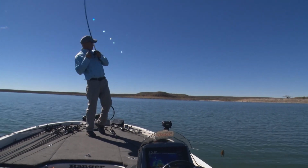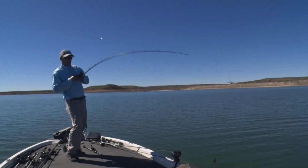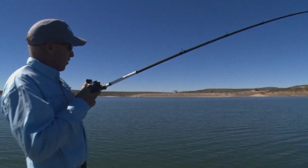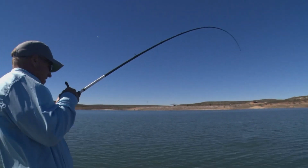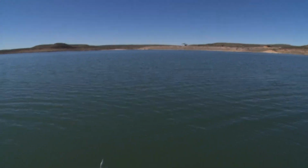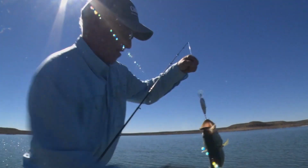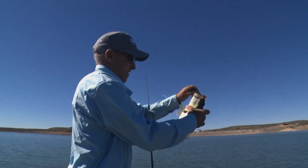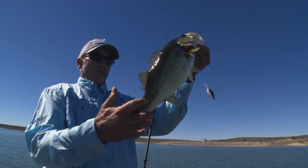There's one. Good fish. It's going on now. Out here in the very middle of this bay. And you kind of wonder what's there when you're looking at the middle. Oh, stay hooked up, dude. Not a giant, barely hooked. But he made it in. That's a pretty good fish right there. Fat, healthy fish. See that? Short and fat. I love it.